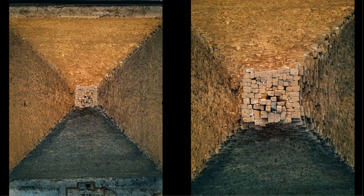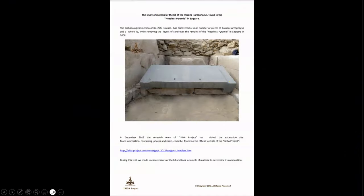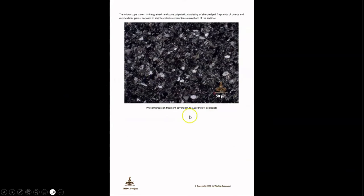And I made a short about this a while back, and I had wrong answer after wrong answer, and no one was able to correctly identify this blue stone. So now, thanks to the Acida Project, we have a definitive answer. And here is the paper presenting the material analysis from Dr. Berdnikov, lead geologist of the Acida Project, with a microscope examination revealing a fine-grained sandstone, polymictic, consisting of sharp-edged fragments of quartz and rare feldspar grains enclosed in a sericite chlorite cement.